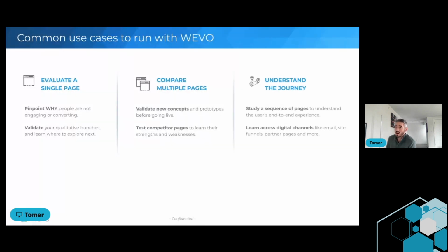The third and actually most common use case is what we call a journey test. So beyond testing a single page or multiple single pages, you can also prescribe a user journey within WEVO that can be on and or off the company's website in order to get feedback on the journey in its entirety, and also understand why it is that you have attrition, for example, throughout the journey.